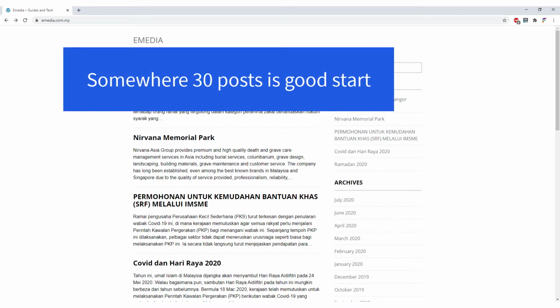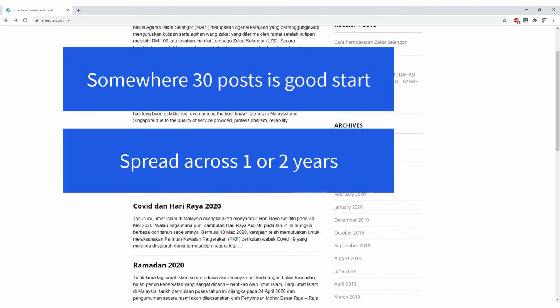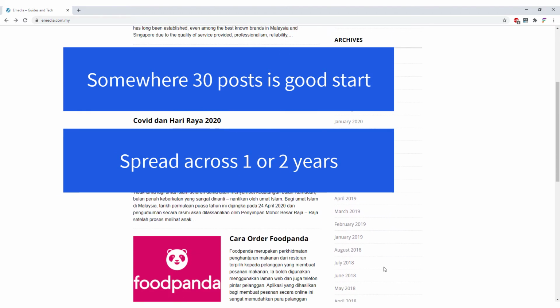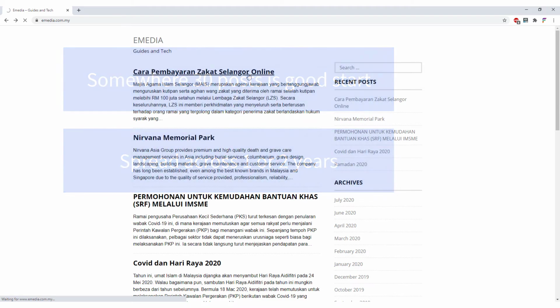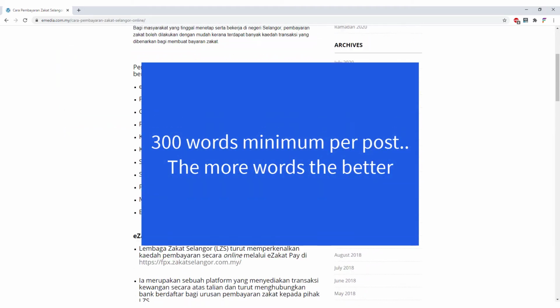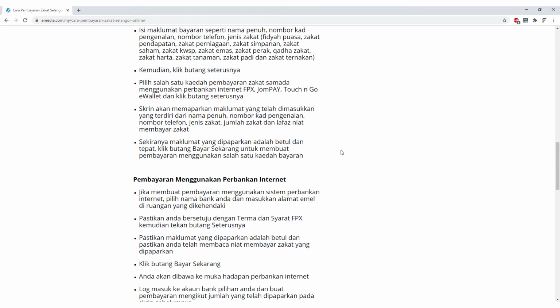The minimum I would recommend is probably around 30 blog posts, spread over a span of 1 to 2 years. Once you have written any blog post, make sure it has a minimum of 300 words, with no maximum. In other words, the more content you have, the easier it will be to get approved by AdSense.